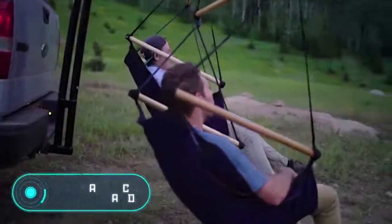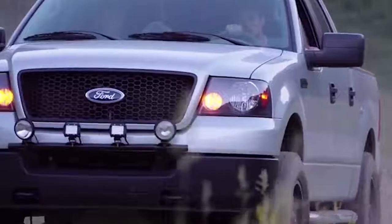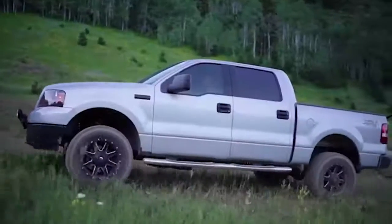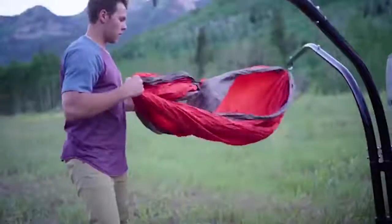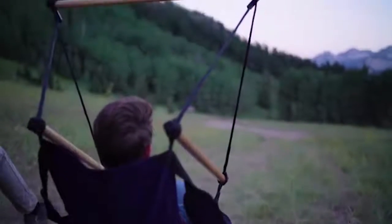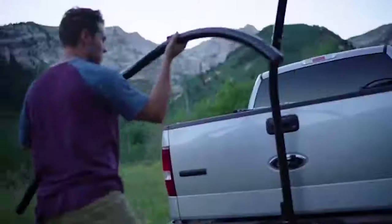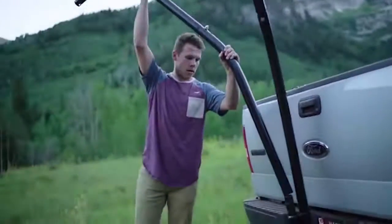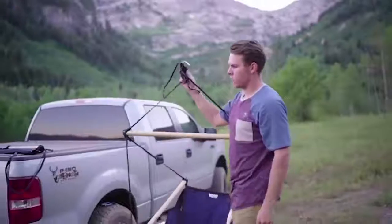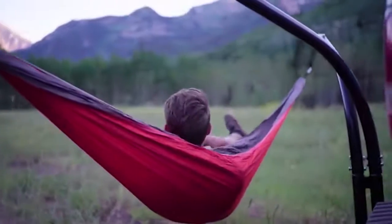The hammock hitch stand. The following invention has a patented design, and it will improve travel comfort. Instead of bringing chairs and hammocks separately, the American company Hammocker offers to buy the hammock hitch stand. The construction is attached to the tow bar of the car. These are 2 comfortable hammocks in which you can sit. Later in the evening, if desired, the 2 hammocks can be transformed into one to lie comfortably. The price of the hammock hitch stand starts from $200, and its lifting capacity is up to 136 kilograms per hammock.